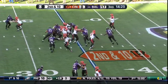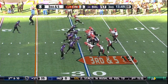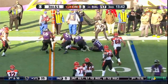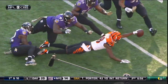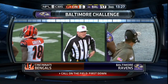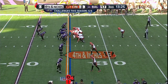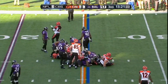This has been Jarvis Green-Ellis. Dalton over the middle, and that's complete to A.J. Green, and Green reaching for the first. Look at the effort by A.J. Green, and that's where it pays to be 6'5". After reviewing the play, the runner's right arm was down and the ball was short of the 25-yard line. Then Jarvis Green-Ellis in the backfield. Dalton on the sneak, and this time he got it.